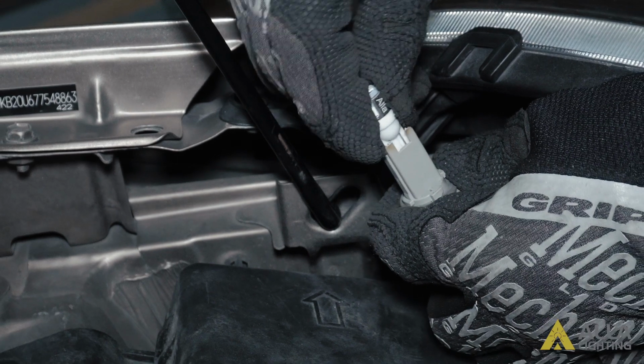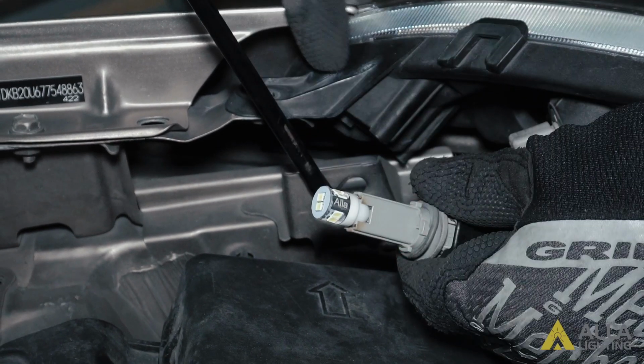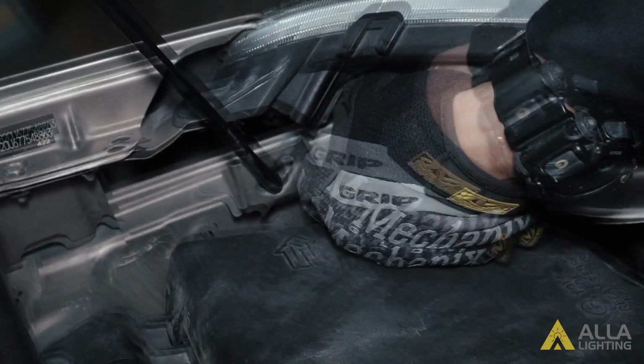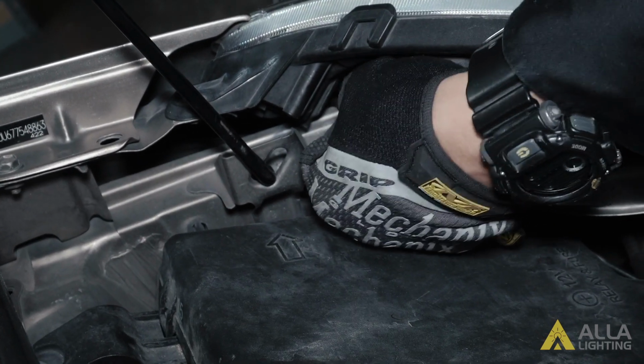Replace the bulb by pushing it straight into the socket, lining up these tabs. Place into the housing and turn clockwise to lock. Repeat these steps on the other side of the vehicle.